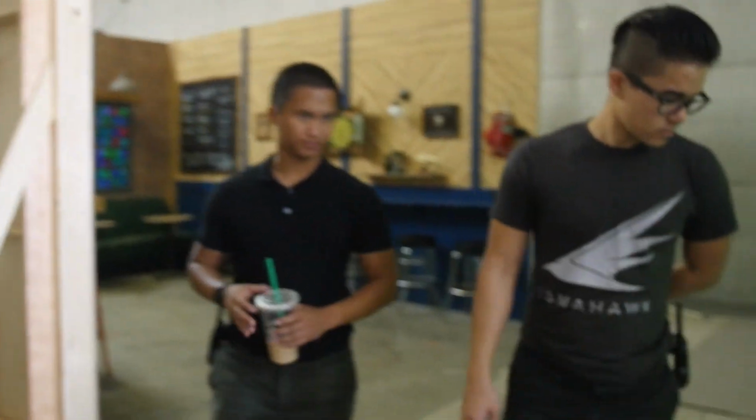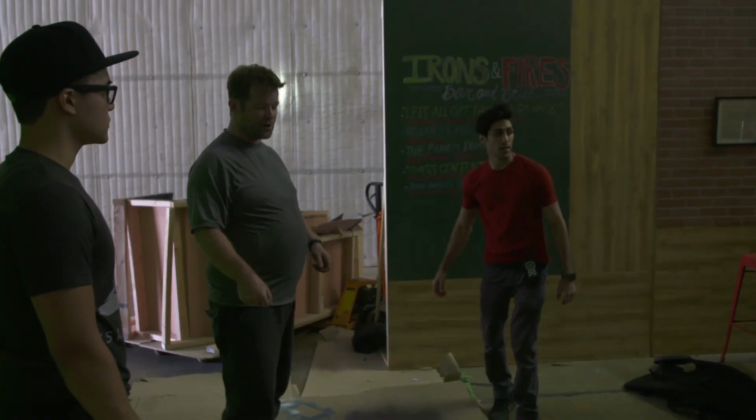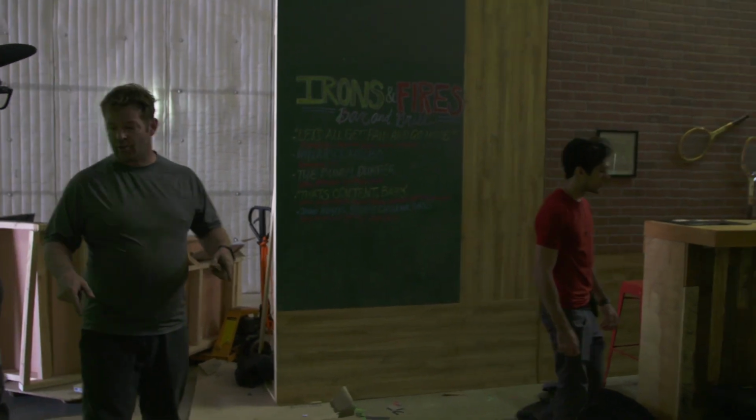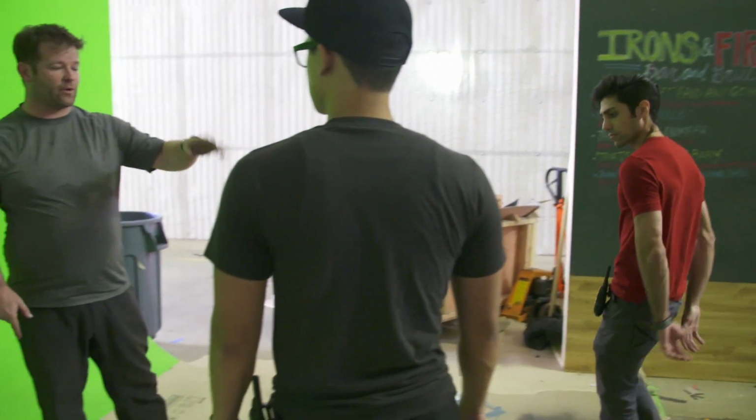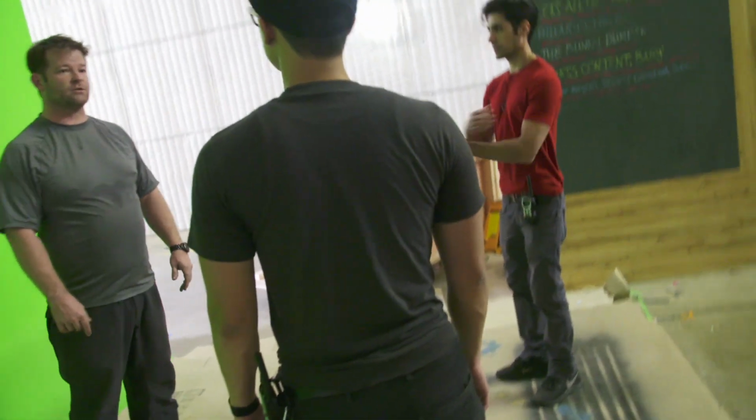We shouldn't have our actors coming in until like 1:30. And if you're gonna turn it, you're gonna have to turn it so the head of the pallet jack goes this direction, because if you go that way, the head of the pallet jack will drop off the stage.